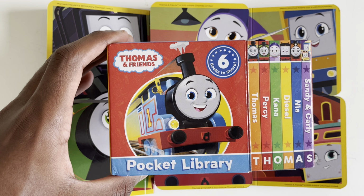Thomas, Percy and James are excited about the day's big event, a horse race at the Scottish Castle.